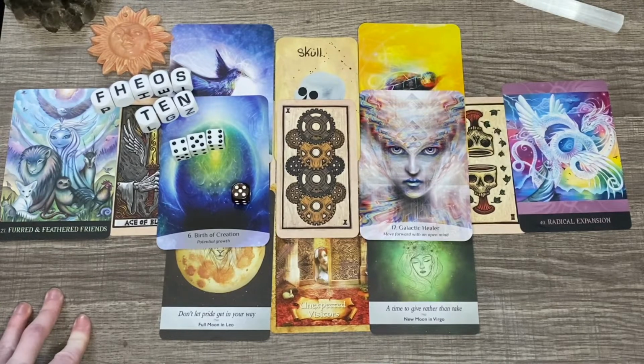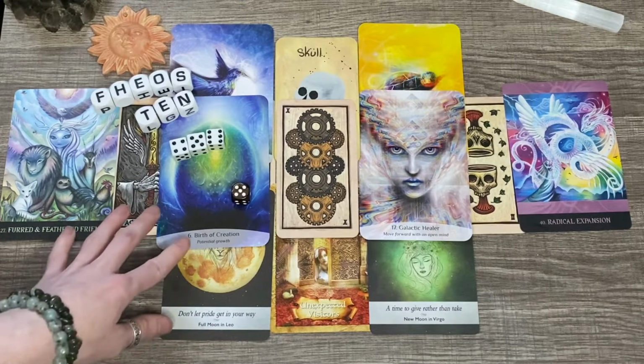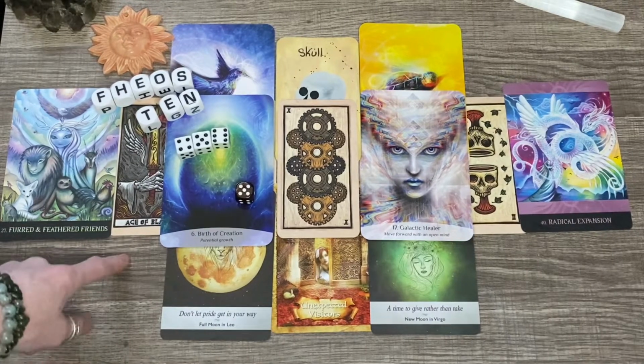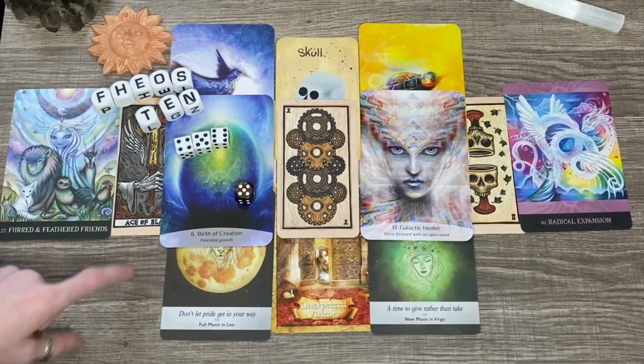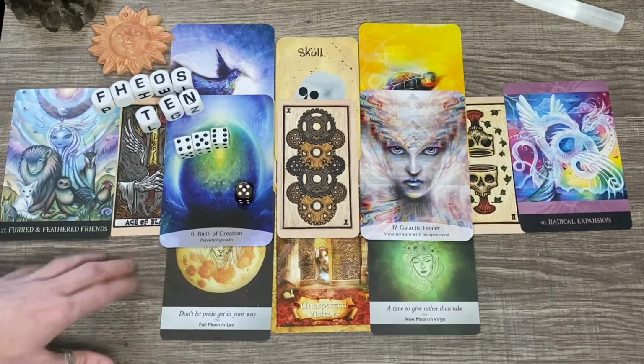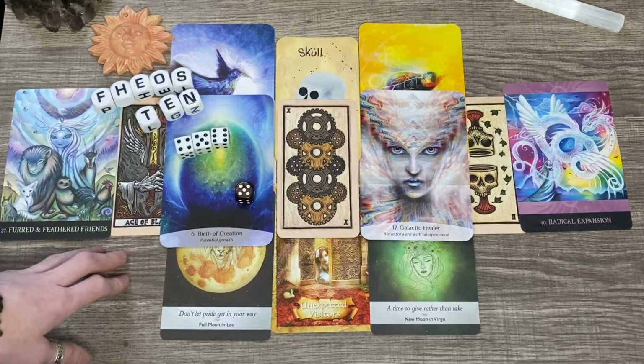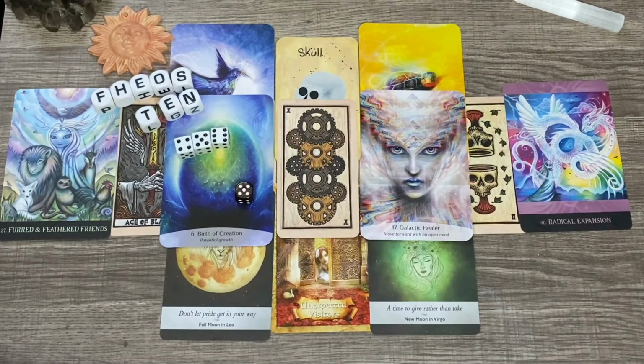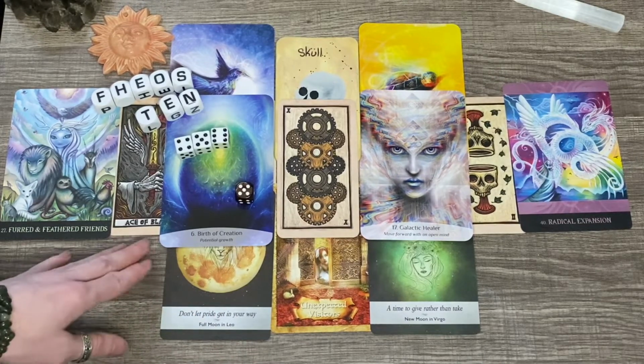Group number 3, this is like being strong. The Ace of Swords is also about being strong and standing firm, because you've already been through some bullshit and you know what you need to do. So you're needing to go forward with that. Like you have even that galactic healer, move forward with an open mind. The swords are about minds.